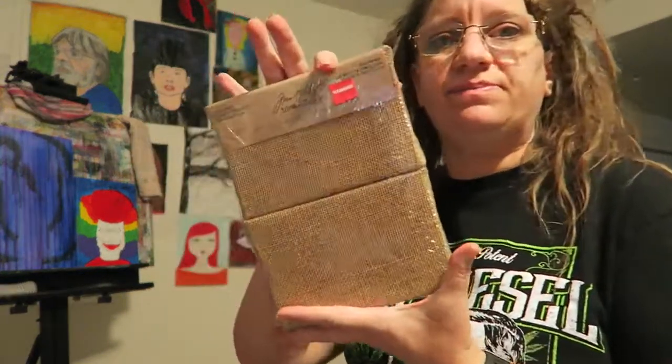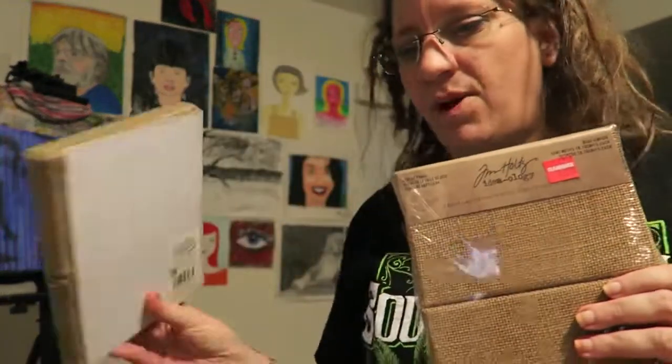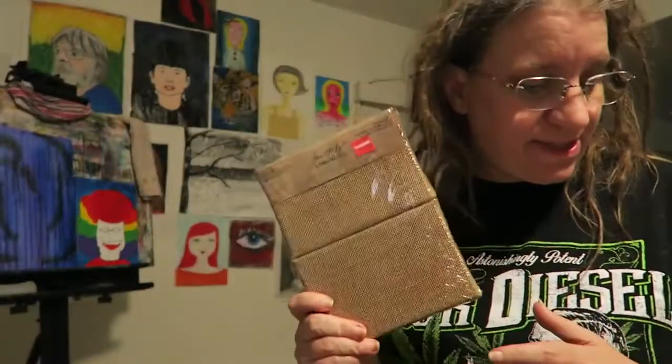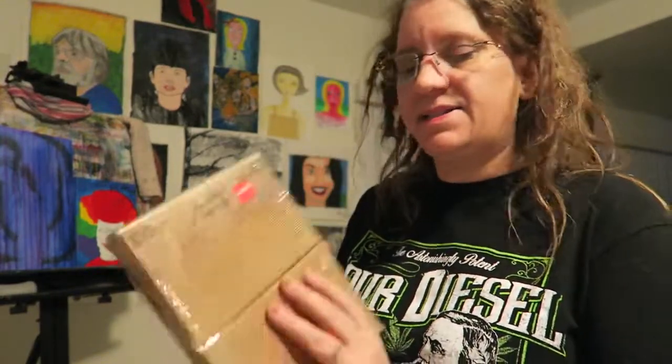On clearance was some burlap wrapped canvases, and these were two for $3.97. I got two packs, one pack for myself, one pack for one of my housemates who also does art. So these are going to be really fun to create on. And I think I'll do at least one video creating on the cool burlap. And yes, this is a Tim Holtz product as well.